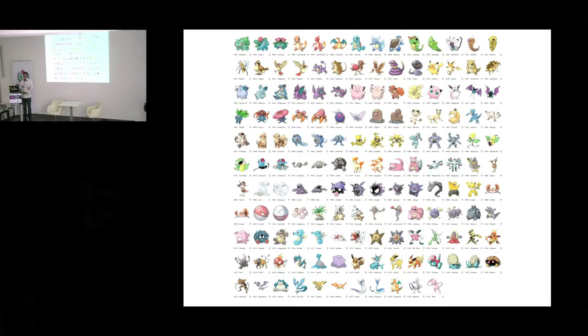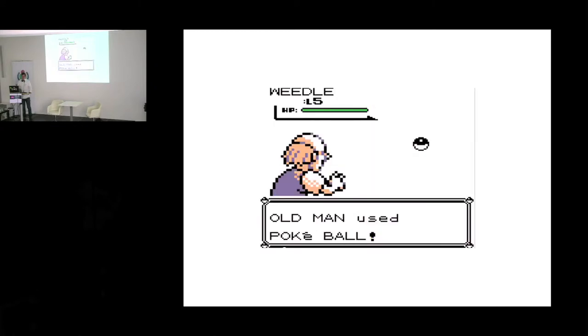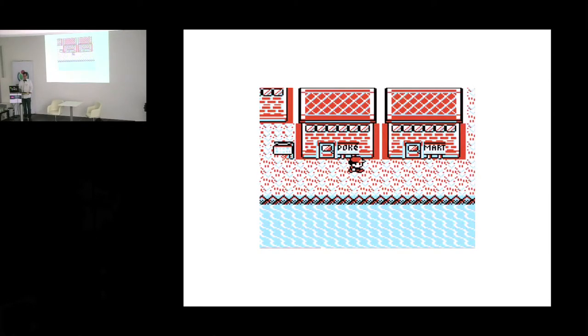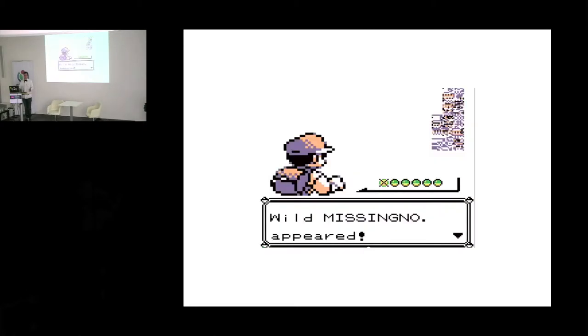Now, there's 151 different Pokémon in the first generation of the game, but there's a spectacular glitch that allows you to encounter Pokémon that aren't actually part of the game, and it works like this. So, you go to the old man who explains how to catch Pokémon, and after the tutorial sequence, you fly to Cinnabar Island, and then you go swimming up and down the east coast, and soon enough, you will encounter MissingNo.